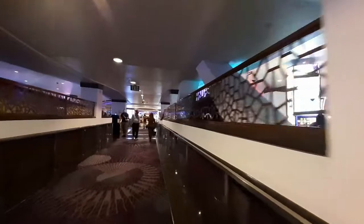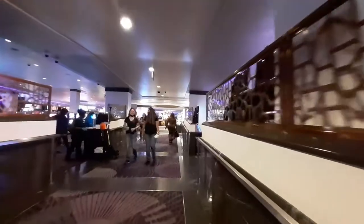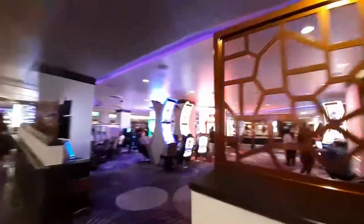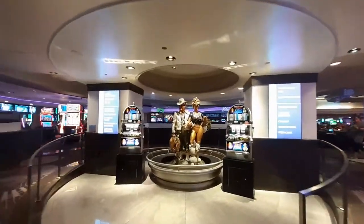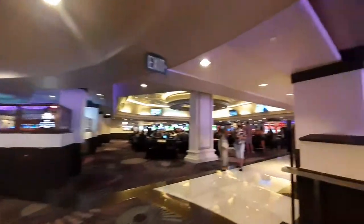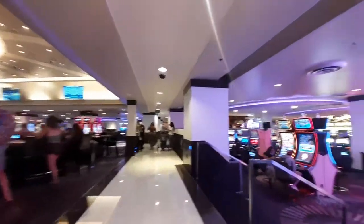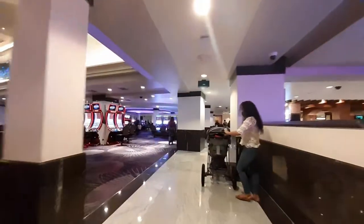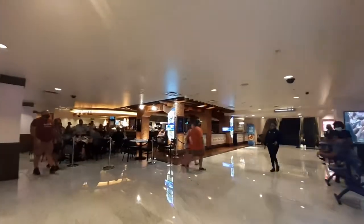Just walking through that section, it was primarily slots. I'm gonna try to follow the best path that I can, and then just explain what you're seeing here. To the right is additional slots, and then there's this really funny figurine statue thing with these older school Vegas style people with bags of money and just all flashy, and I thought that was really funny. Going to the right here, we just see more slots down at the bottom, and then continuing on, there's slots to the left. Honestly, there's slots everywhere. There's slots all over the place.